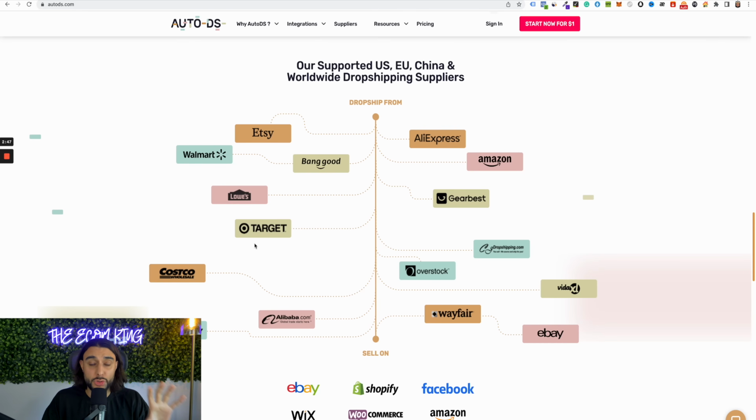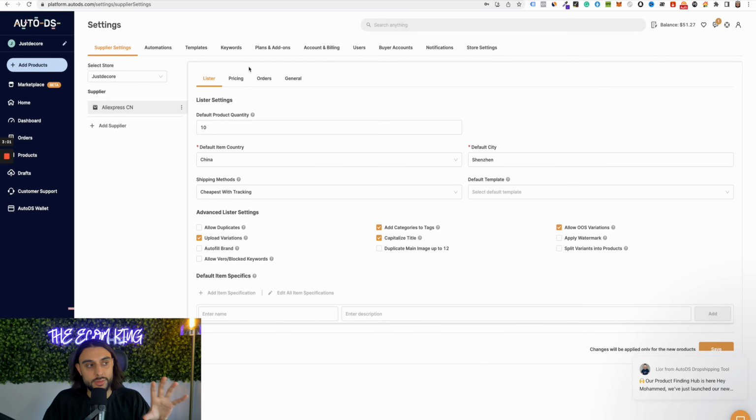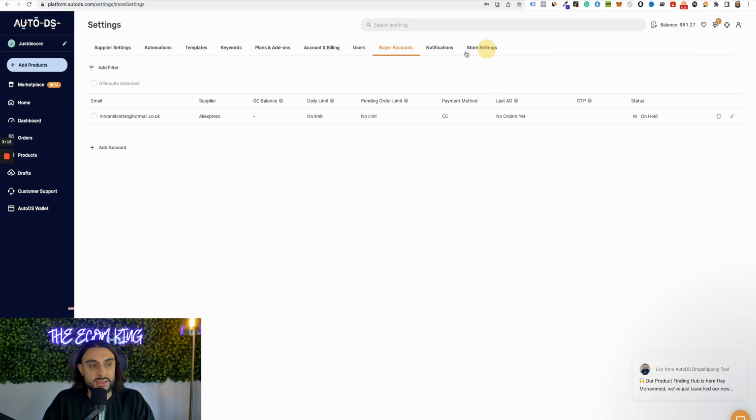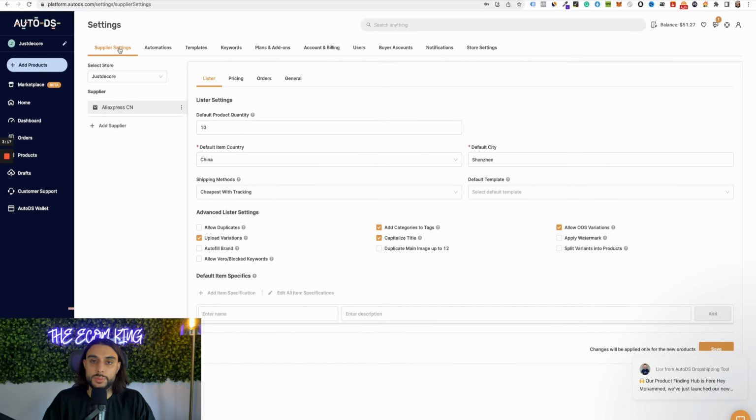And you can see here a few of the suppliers that AutoDS supports, and it is the same suppliers that the Fiverr freelancer used on my website. So as you guys can see, I'm inside of AutoDS's backend and how this looks. You can add products, you can see the dashboard, the orders, and you can see I've gone to settings and I've gone to supplier settings, and you can choose here the different suppliers that you want to use. You can set up automations, you can set up loads of cool things that are going to make life easier when it comes to managing your products, fulfilling them and importing them.